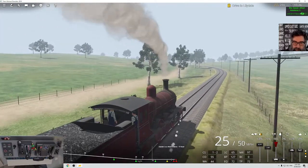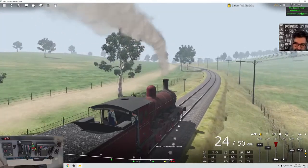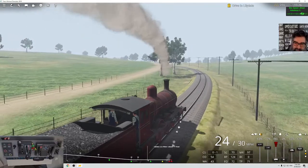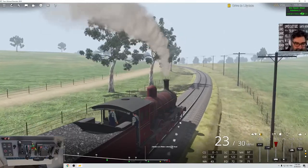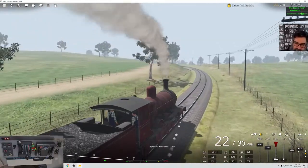They have done this fairly well. Driving steam actually is difficult. I'm going to have to put the water up, or we're going to be way too low and it'll blow up. We are going to get over the hill, I think. And then we'll be able to recover.